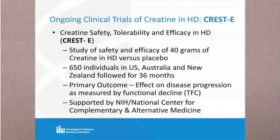So creatine, as I alluded to earlier, was shown to be safe and tolerable in Huntington's disease, was shown to have an impact on 8-OHDG levels, and largely based on that information was progressed to a phase 3 study looking at the efficacy. This is a large study, again, an international study, which I think is ultimately important for the identification of treatments in Huntington's disease. 650 individuals treated with high doses of creatine, up to 40 grams per day, and followed for a period of 36 months. Similar to CARE, the total functional capacity is the primary outcome here, though they're also looking at imaging measures as well to see if there's an impact on imaging outcomes. So the CREST-E study, the study of creatine in Huntington's disease, is ongoing.